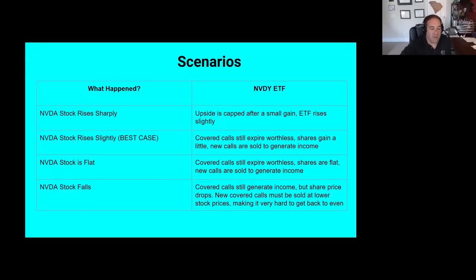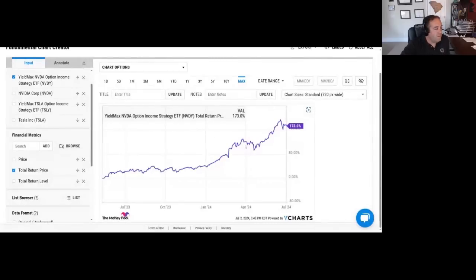Now, in the case of the Nvidia ETF, the performance has actually been really good just because the stock has done so well. So let's take a look at a couple of performance charts that you need to see before you buy any of these. Let me quickly share my screen again. This is the last screen share of the video, so bear with me. So here's the chart. This has only been an ETF since May of 2023. Since that time, it's generated a total return from yield and a little bit of appreciation of 173% for shareholders in a little over a year.